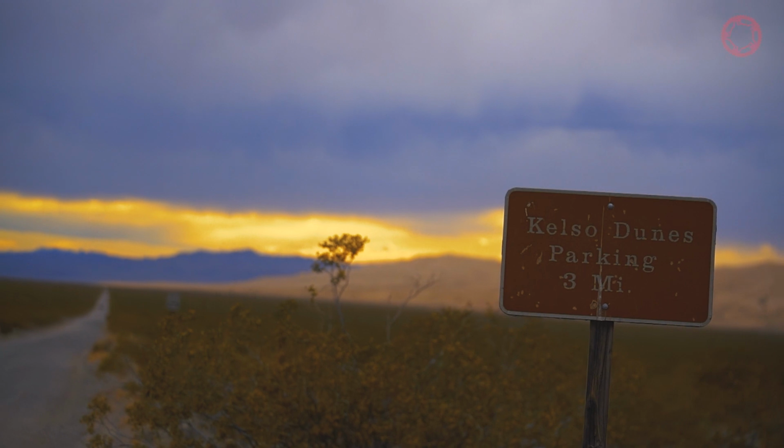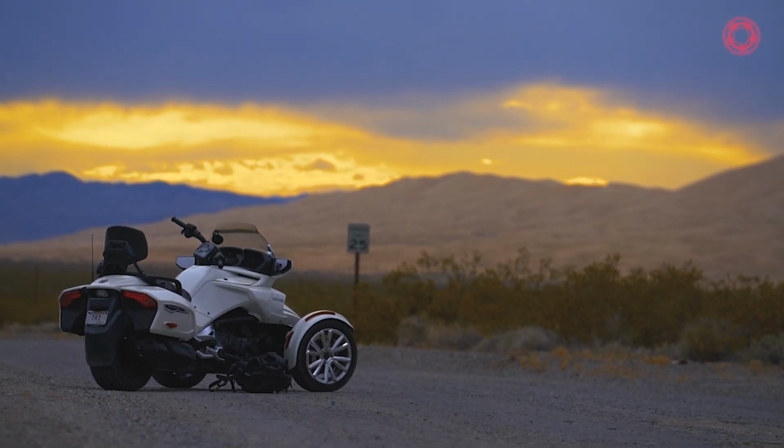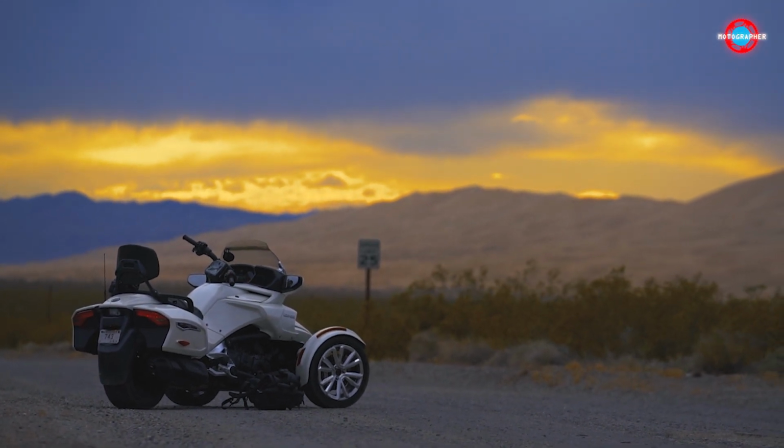So within Mojave Desert, you can also go to Kelso Dunes, which is just a few miles from the main road. And here there are around 120 kilometers of sand dunes.